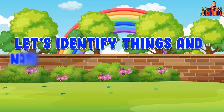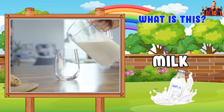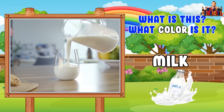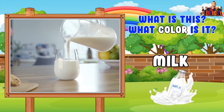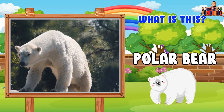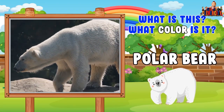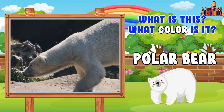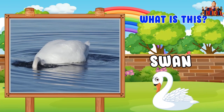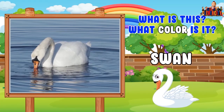Let's identify things and name the color they are. What is this? Milk. What color is it? White. What is this? Polar bear. What color is it? White. What is this? Swan. What color is it? White.